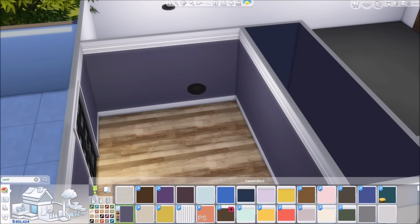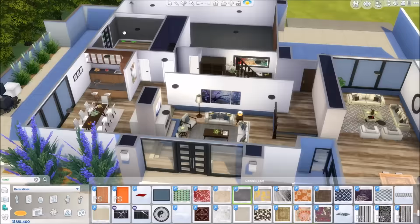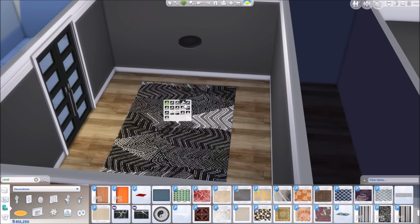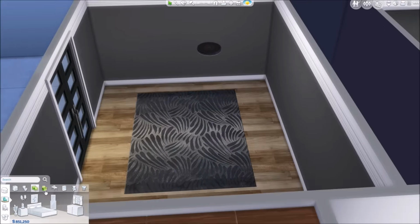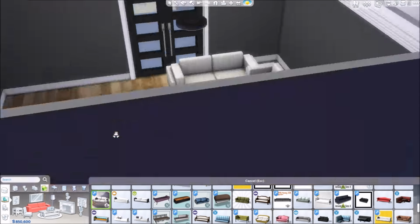So this is going to be the television room. It's a bit darker, cozier, and I really like the color combination of this room because black, white, and gray are my favorite colors to furnish. So this was a very fun room to do for me.